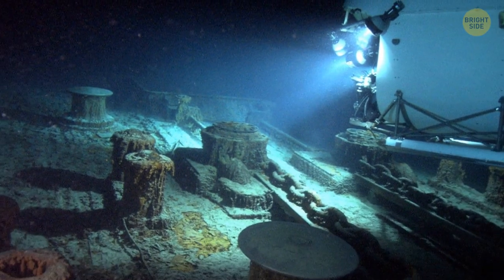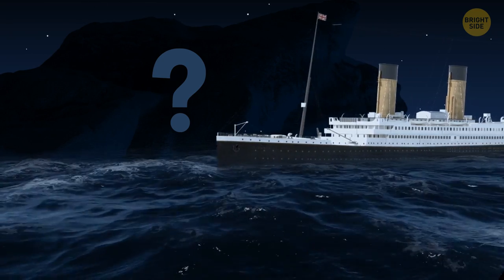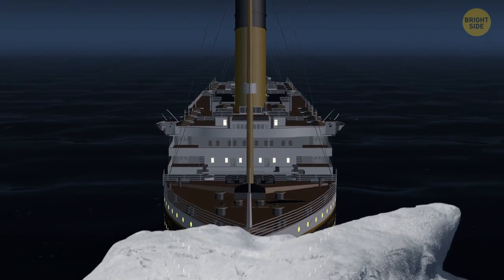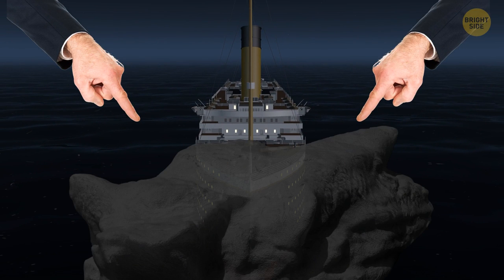Experts don't know the true reason why Titanic's iceberg looks so dark, or whether it was really the case. But one of the sailors who was in the crow's nest testified the ice was black. The other said it was either gray or dark gray.